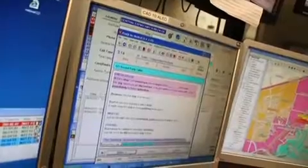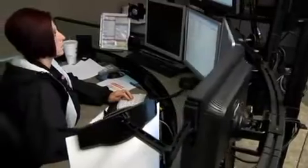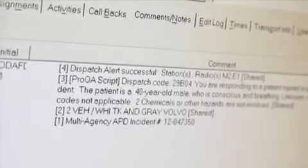What ProQA does is it takes those card sets and it makes them electronic, basically. And that does a couple of really good things for us. The electronic versions have the ability to enable or disable certain protocols based off of the answers that we input. So if I say it's a male caller, it's not going to have me ask questions about pregnancy. You know, it's a little more intuitive, and it'll change he to she based on the gender of the patient.